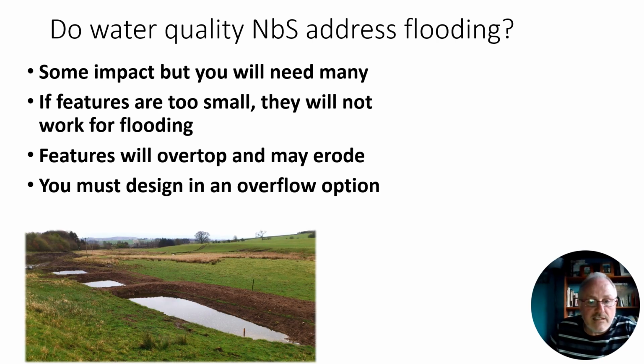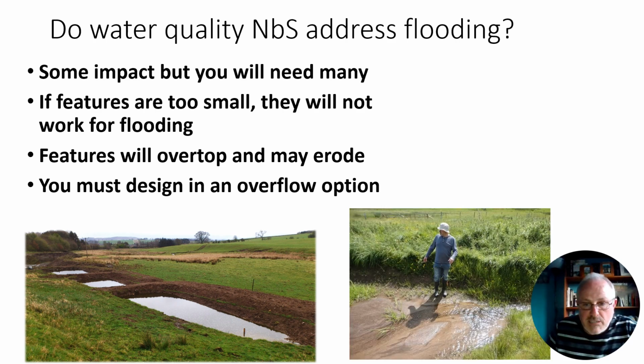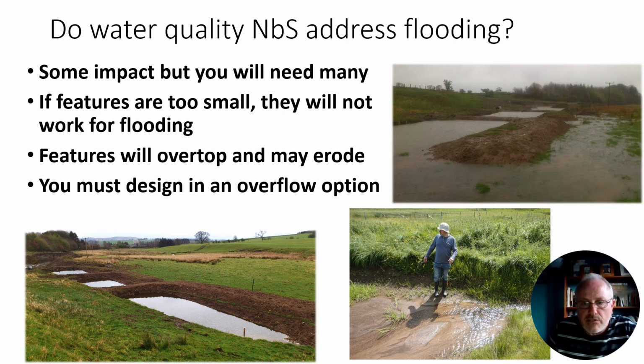Here's one we did earlier. Here's a nice sediment trap from the north of England, and it's very good at trapping sediment. It was taking about half the sediment out of the flow, but we also built in an overflow. So when the really big floods came through, the water overflowed. But this one did then go into a flood storage pond, so it all worked well. The sediment trap was protecting the pond.